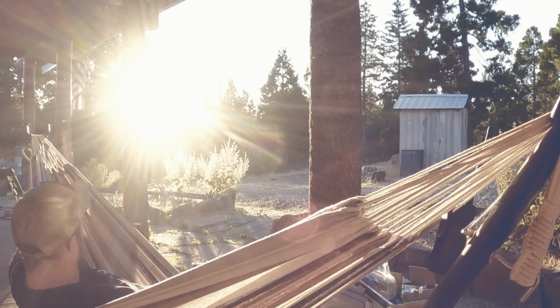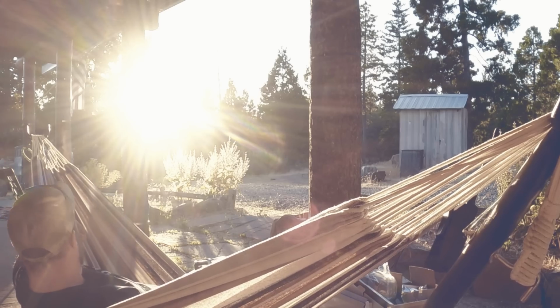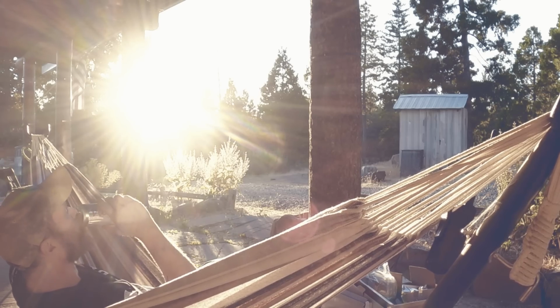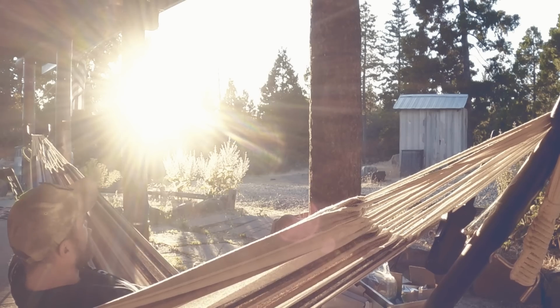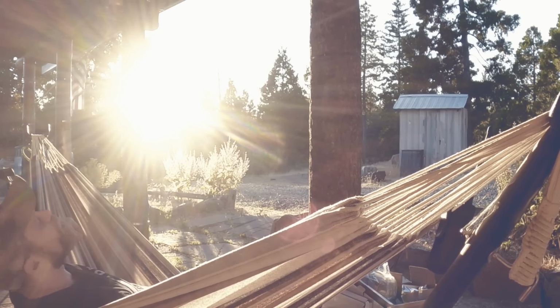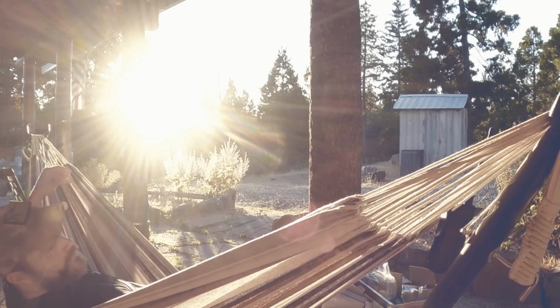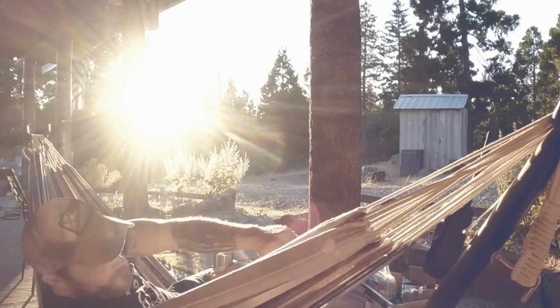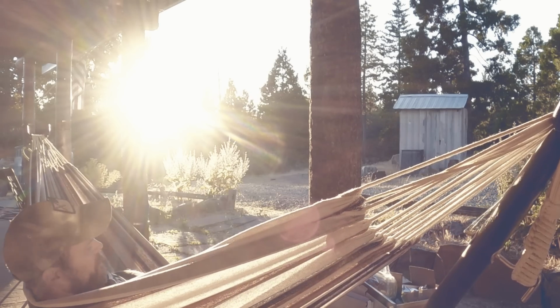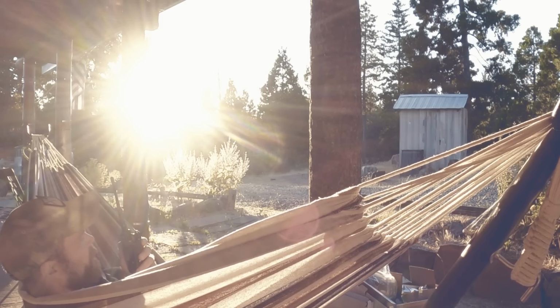Another beautiful sunset. Peace and quiet. How about your Rover? Come here, Rover. God damn it. Shit. What now? Go ahead.